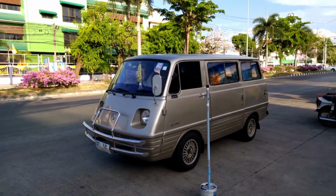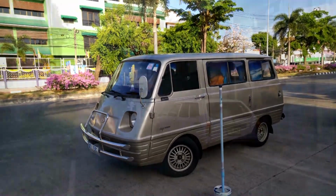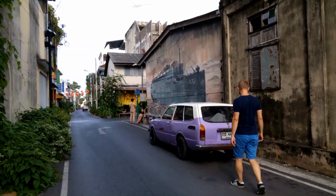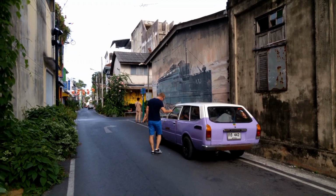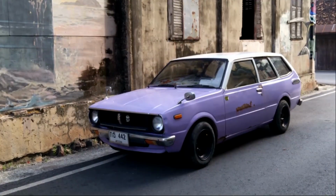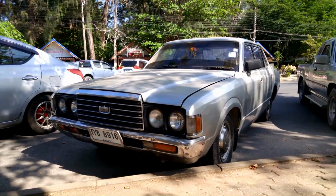But here we spotted cooler cars than in Malaysia, like this Mazda Bongo van, this 70s milk-colored Toyota Corolla E38 wagon, or this Toyota Crown S80.